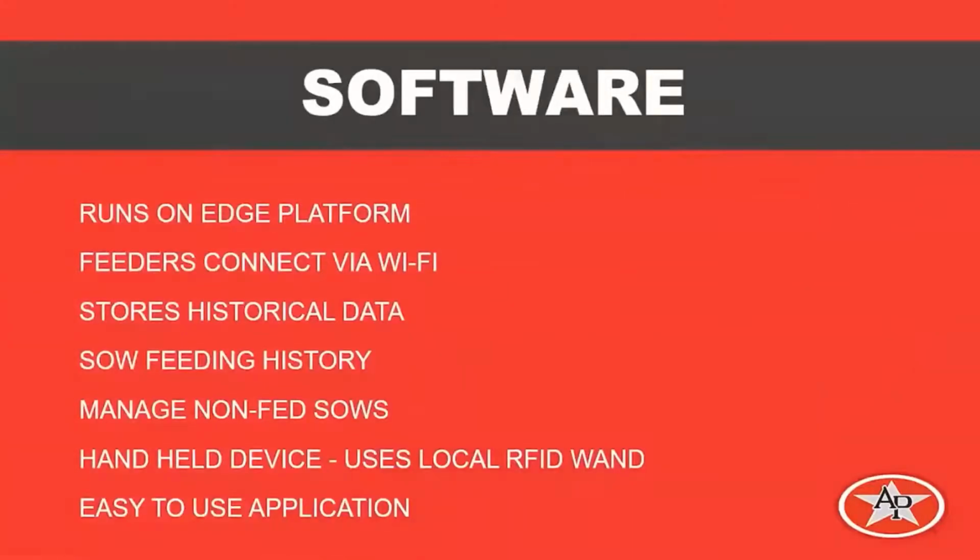Software for this system is very, very user-friendly. It operates on the Edge platform. The feeders are connected via Wi-Fi, which has some advantages in that there's less chance of power surges along a hardwired system to potentially damage the circuit boards.